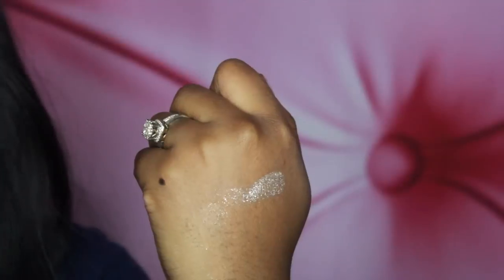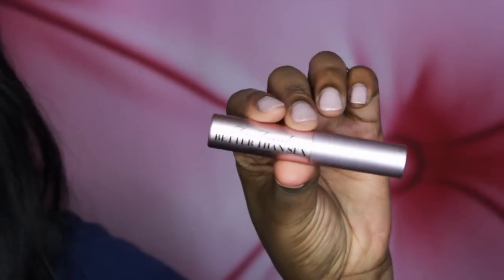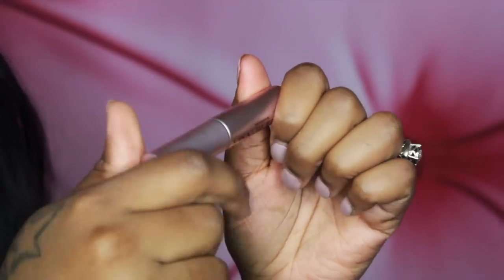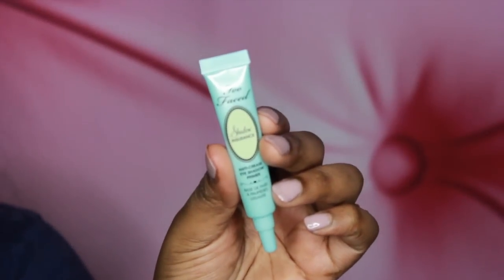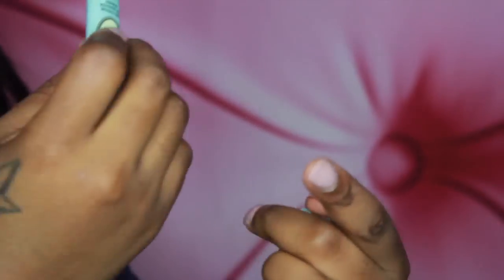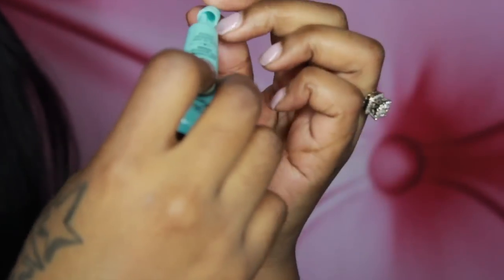Okay, so next up inside is the Better Than Sex mascara, and this is a deluxe size sample, and I actually haven't tried this, so I'm super duper excited because I've heard so many great reviews on this. And the next thing inside is the Shadow Insurance Anti-Crease Eyeshadow Primer, and I haven't used a regular eyeshadow primer in a while, and I have never used this, so this is another hyped up product that I am super duper excited to try out.